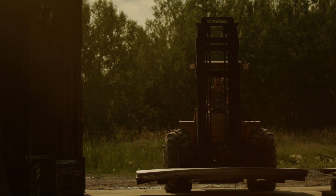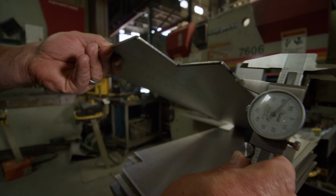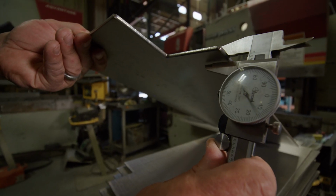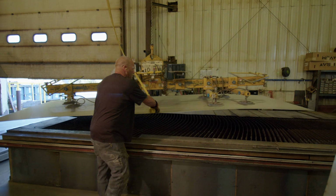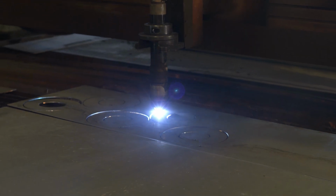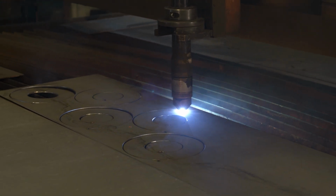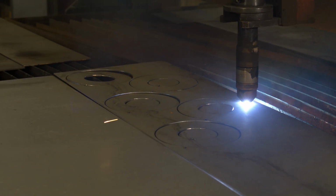And it all starts with this: flat sheets of domestically sourced 409 titanium-enhanced stainless steel. These sheets are loaded onto our expertly calibrated laser and plasma cutters, operated by seasoned craftsmen, ensuring only the highest quality components go into your Crown Royal stove.